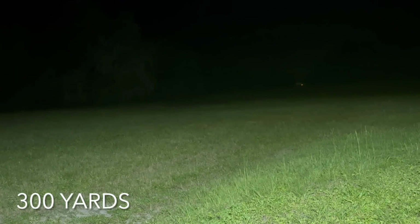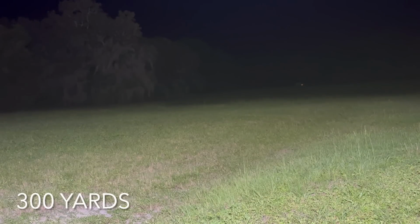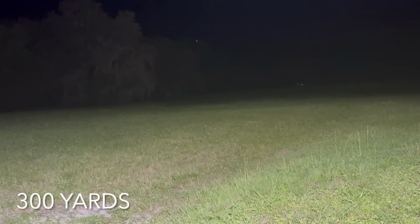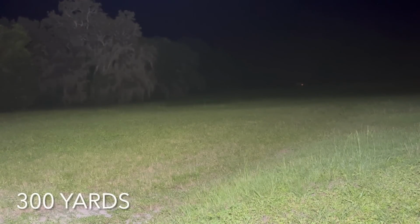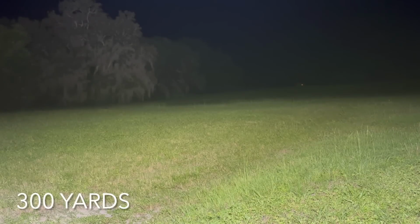And last but not least, the ACEBEAM X75. All right, so that's on its basic mode, and there it is on the turbo mode. And again, you can see it casts an amazing amount of light. It's not as focused as the Terminator series. It's not meant to be a floodlight like them. But holy cow, does it cast a ton of light.